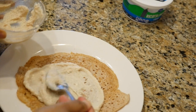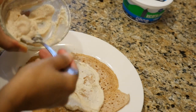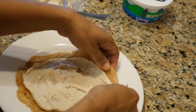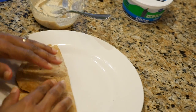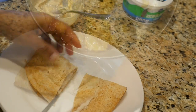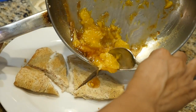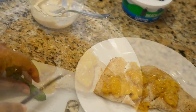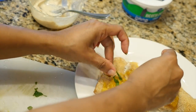Next, you're going to spread your ricotta mixture on top of the crepe and fold it in half. Then you can slice it in quarters, pour over the orange sauce, and sprinkle a little chopped mint on top.